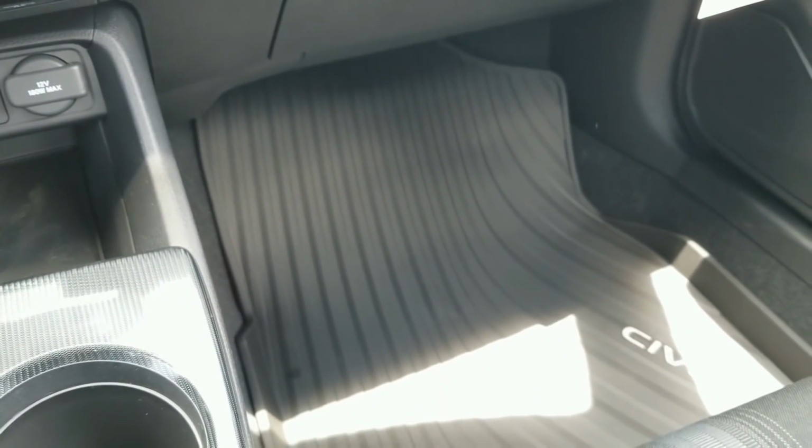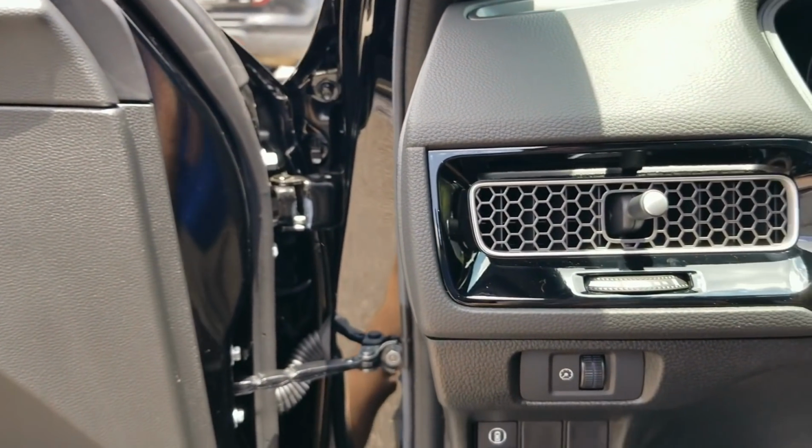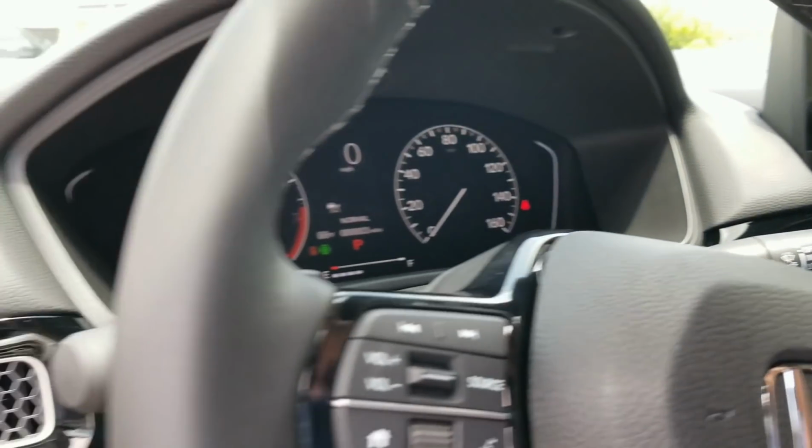Not to make this video too long, there's the first look as well at the all new all-season floor mats for the vehicle itself. This is how the vehicle is going to be delivered. We are going to put the all-season floor mats, we're going to put the trunk tray, and also let me go ahead and find that key.